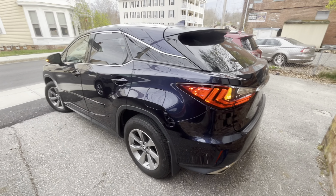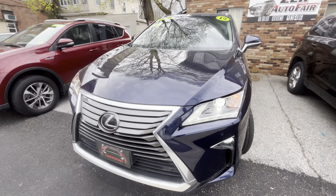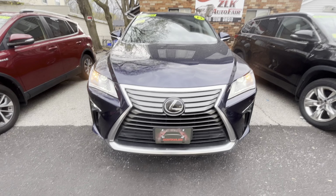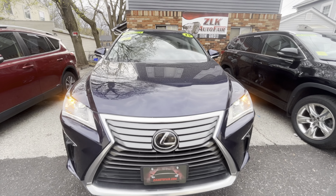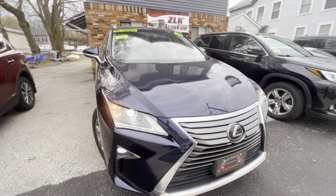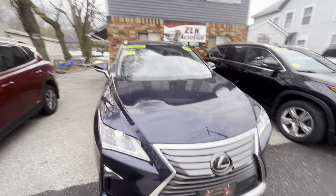There's hardly any scratches or nicks on the body of this vehicle. I love these sharp headlights with the LED daytime running lights. Some people don't like the grille. I happen to like the grille. This vehicle is available now, this 2019 Lexus RX350 at ZLK Auto Fair in Blackstone, Massachusetts.